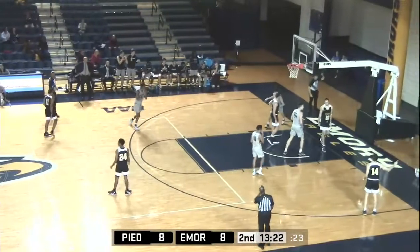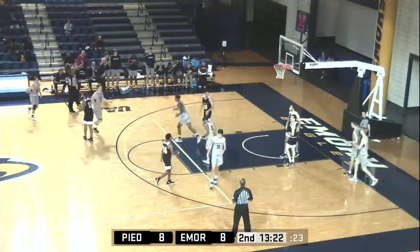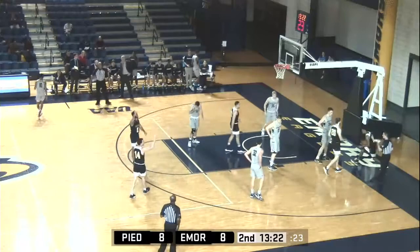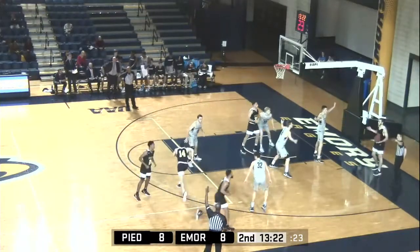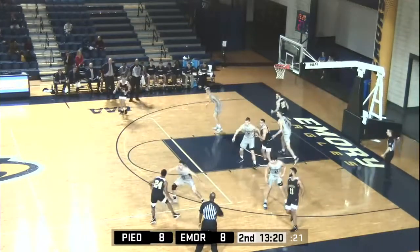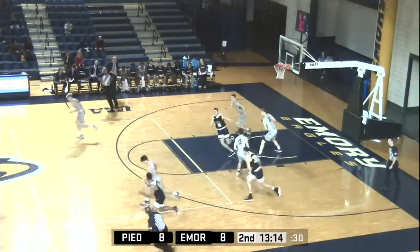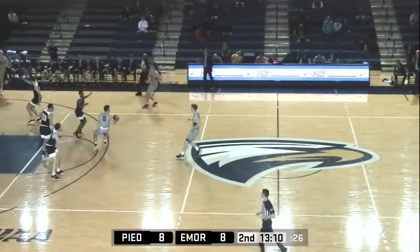Blocked beautifully by Clay Washburn. It goes out of bounds. Dalton Mueller tried to put up the shot, and Clay Washburn said, not in my house. So Mueller's going to trigger it inbounds to the Lions. Comes back outside to Clement Owens. Baby hook down, no good by Joseph, and Nick Stuck has it.